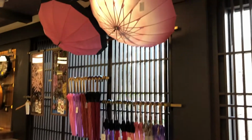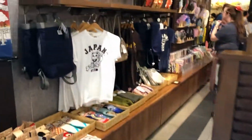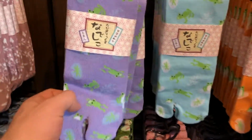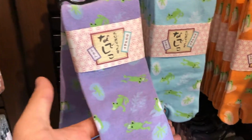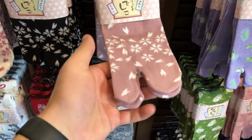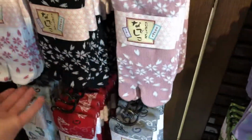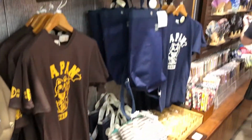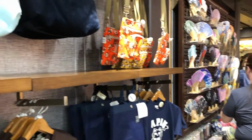Over here you have a huge selection of umbrellas. You got socks, more shirts, a ton of interesting socks. They're not like your traditional socks. You got separate for your big toe and the rest of your toes. I've never had a pair of these. Let me know if you have. Those look pretty neat actually. I feel like those would be interesting feeling. A ton of socks, rain boots, you've got fans, you've got all kinds of good stuff.